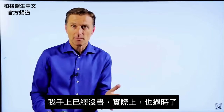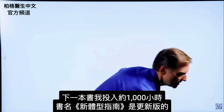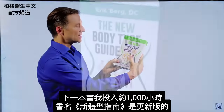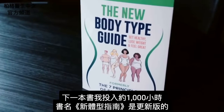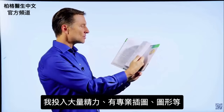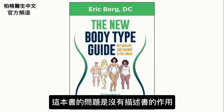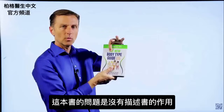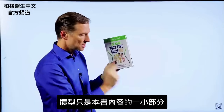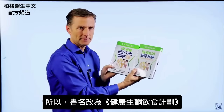I don't even have a copy anymore, actually, because it's outdated. The next book, I put about 1,000 hours into this one right here called The New Body Type Guide. Major updates on the body types. I put a lot of energy into this. It has professional images, graphics, all sorts of things. Now, the problem with this book is it doesn't really describe what this is really about. Body types are only a small portion of what's in this book. And that's why I changed the name to the Healthy Keto Plan, okay?